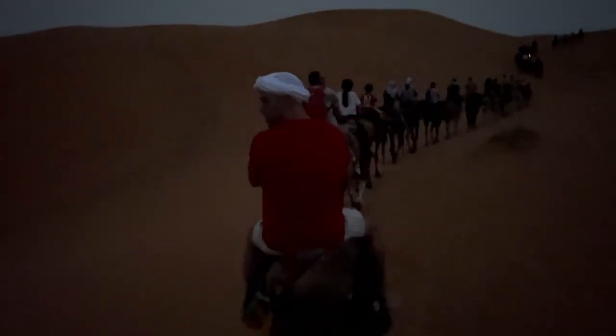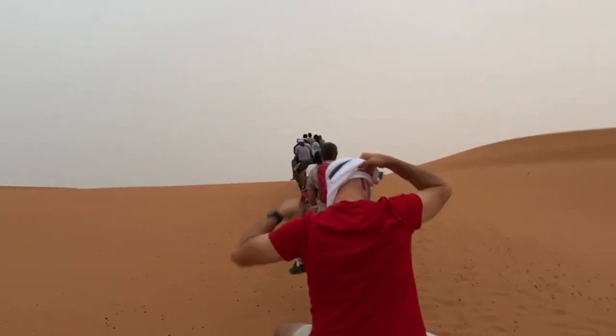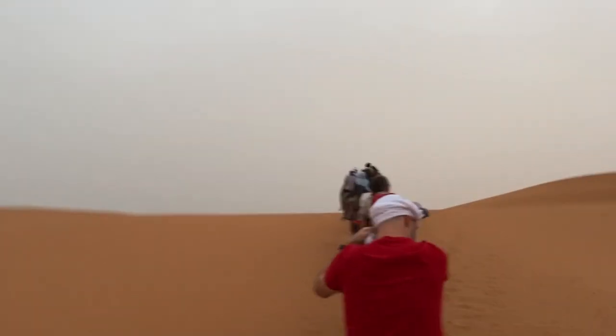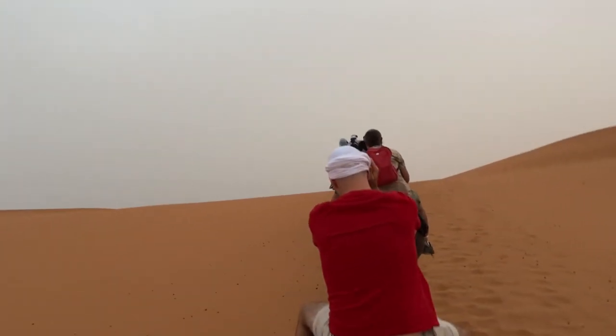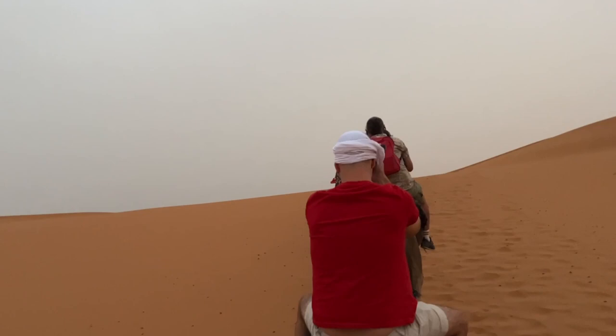Camels today are not as comfortable as they were yesterday because, I think, for me at least, of the fabric that I'm sitting on. It's like wool, so it's not very comfortable. And I'm wearing shorts. And he's become a professional turban.